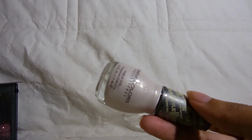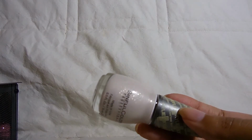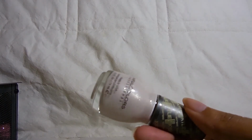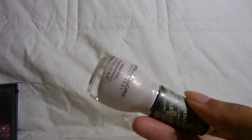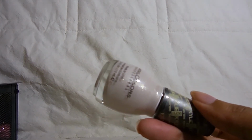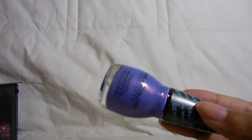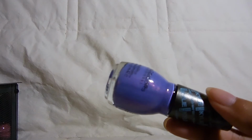This next one is in the color Angelic, and this is a very, very pale beige that has, I can't tell if it's a gold or an iridescent shimmer running throughout it, but it has a shimmer running throughout it, and I haven't worn this one yet either. So that one is Angelic. This next one is in the color Purple Craze, and this is a really beautiful purple that has a pink flash running throughout it, and I haven't worn this one either. So that one is Purple Craze.